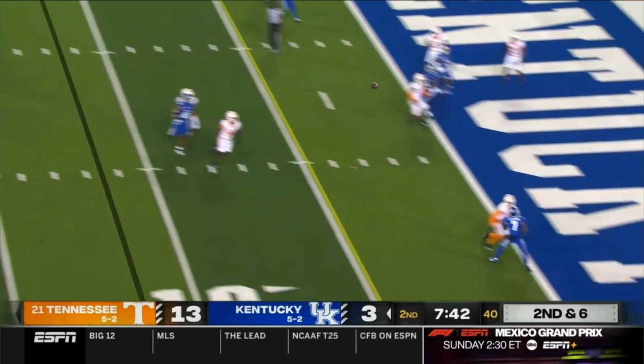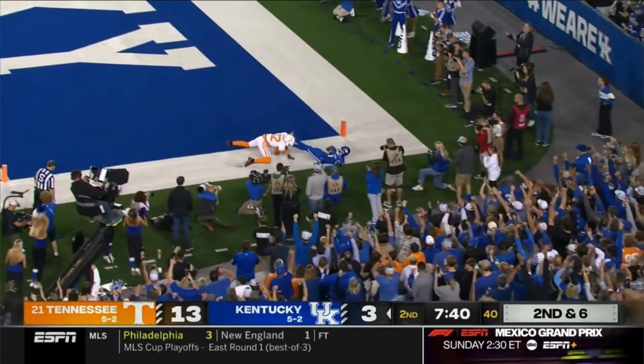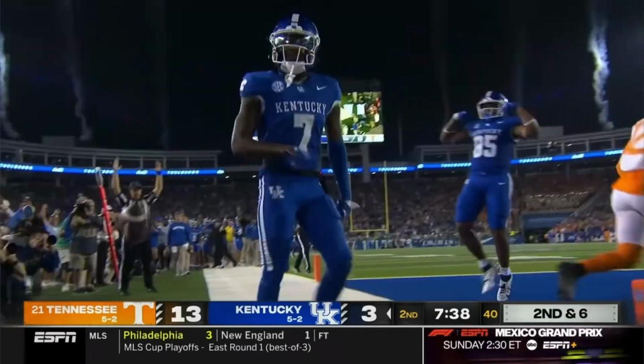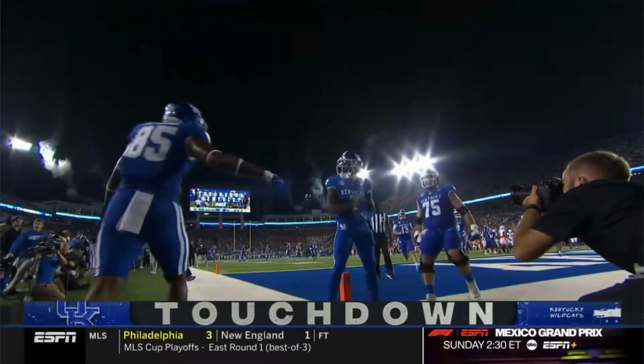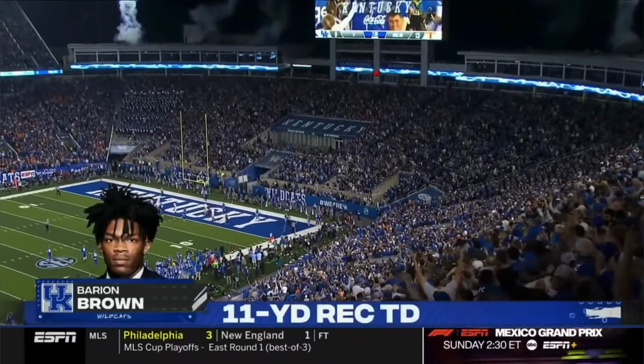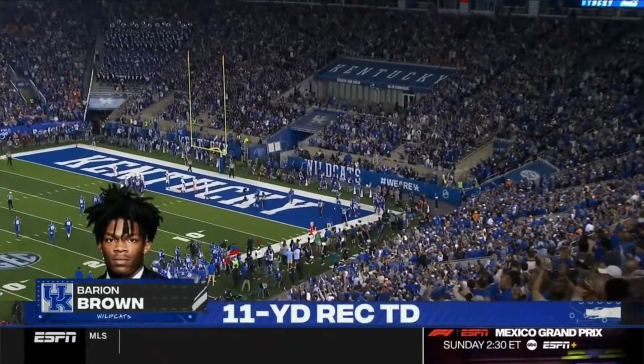Against 4, Leary toward the end zone for Brown, and a touchdown. Contested catch, Barryon Brown.